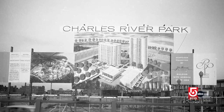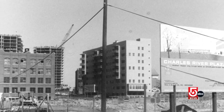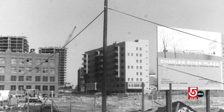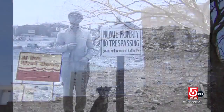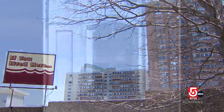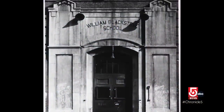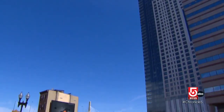As Charles River Park and its high-end towers went up, anger and sadness rose from West Enders. The replacement of lower middle class, working class people, bringing in people that could afford the high rents of these new rental units. Prior to that, there were 15 schools in the West End neighborhood. Now all of a sudden you have this new neighborhood that doesn't need schools anymore. And it makes you wonder what kind of neighborhood it was meant to be or meant to become.